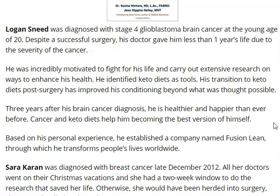So after his surgery and radiation therapy and chemotherapy, he focused on the ketone diet, and his condition improved greatly. And 3 years after his brain cancer diagnosis, he's healthier and happier than ever before. The ketone diet helped him become the best version of himself. Again, based on his own personal experience, he established a company named Fusion Lean, which also promotes the ketone diet. So he used his own experience to help other people learn how to use the ketone diet to fight against cancer.